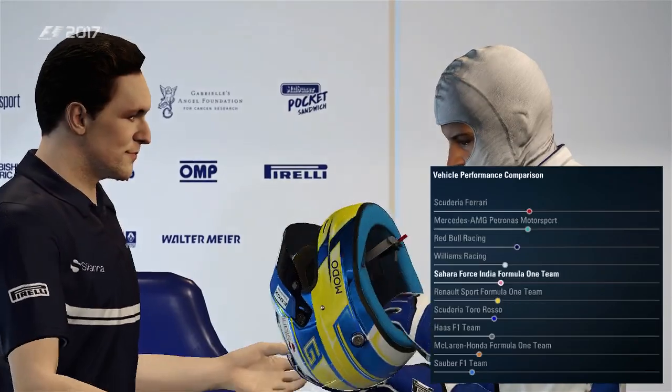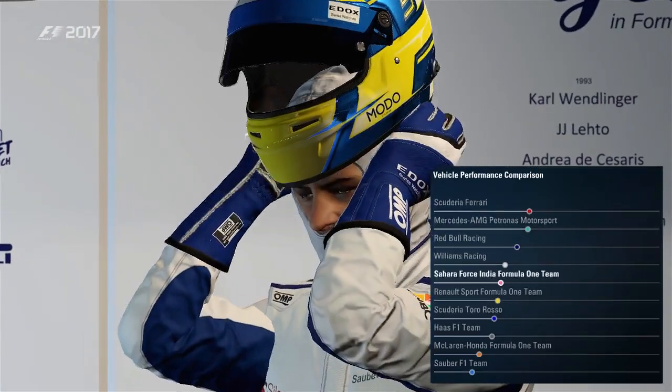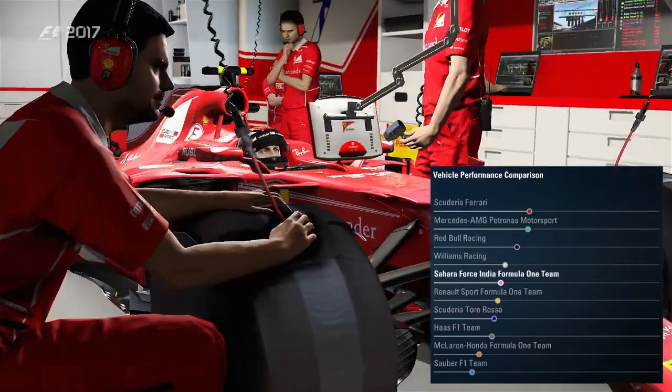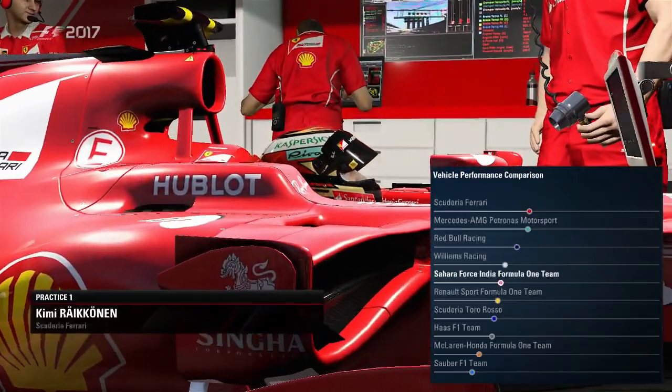there, and then Force India, Williams, Renault are all pretty close here in the pecking order. Also Toro Rosso and Haas as well, and then there's another gap to McLaren and Sauber. But we're pretty much in a solid mid-pack. The target is to obviously overtake Williams and also try and catch Red Bull by the end of the season. That would be pretty nice.